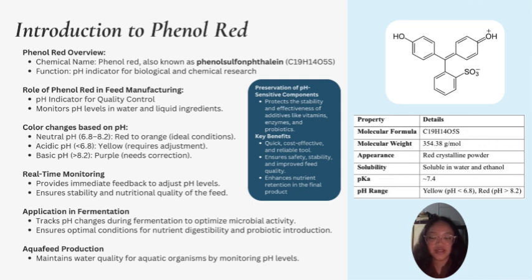organisms consuming the feed. Moreover, in feed additives or supplements containing pH-sensitive components such as vitamins, enzymes, or prebiotics, phenol red helps manufacturers maintain the correct pH to preserve their effectiveness and stability. Overall, phenol red is a quick, cost-effective, and reliable tool that enhances the feed manufacturing process by ensuring the pH level remains within the desired range. This not only supports the safety and stability of the feed, but also contributes to improved feed quality and nutrient retention.